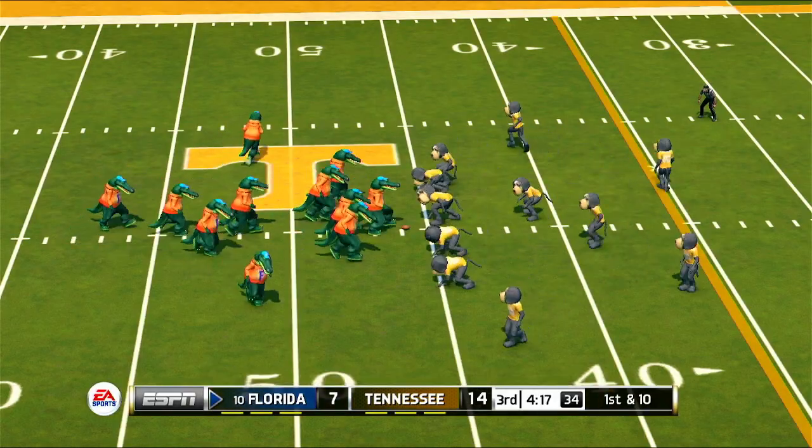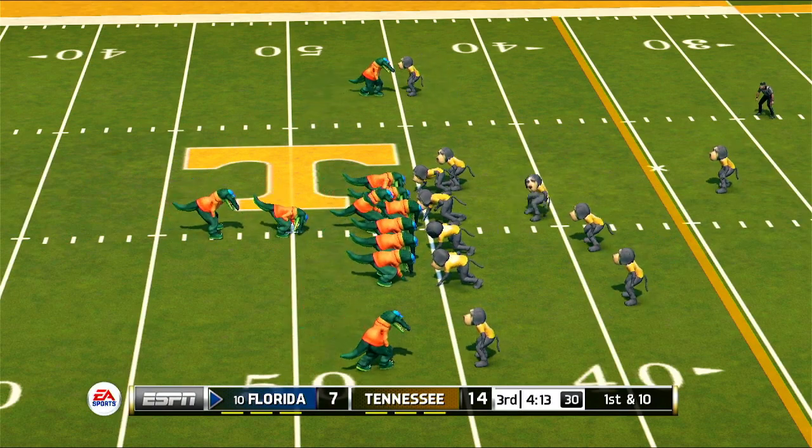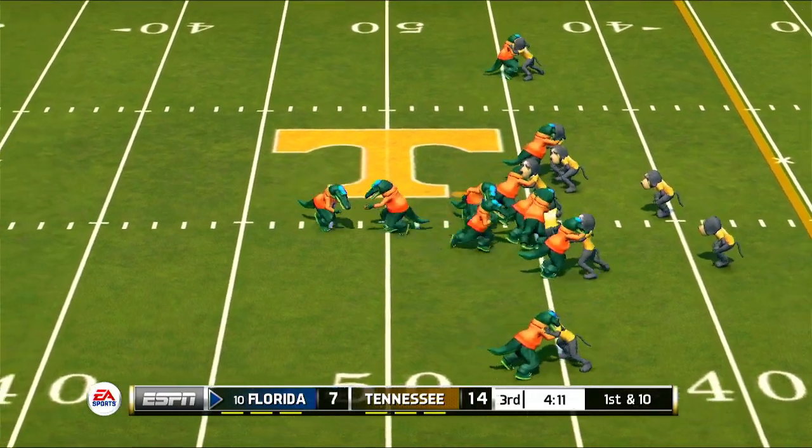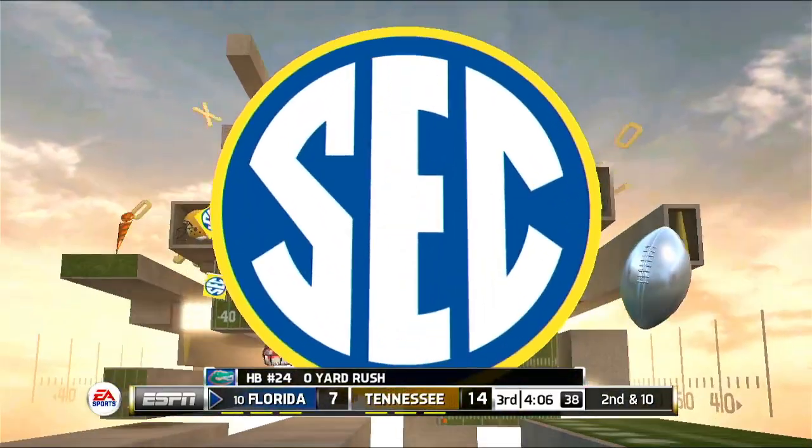Hey, check Mike 45. Check Mike 45. Set. Red 18.